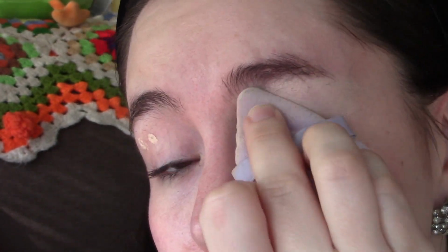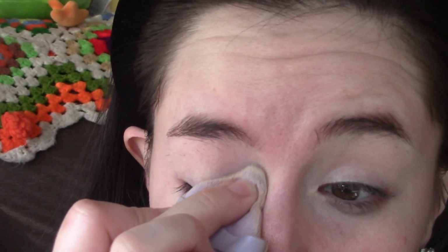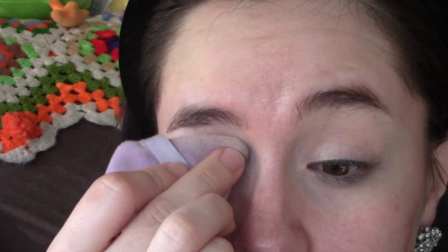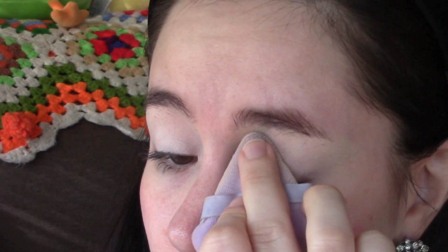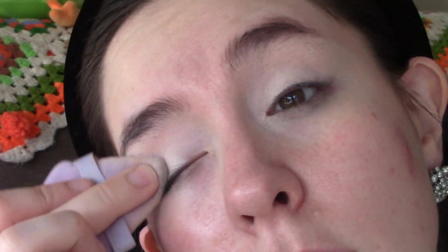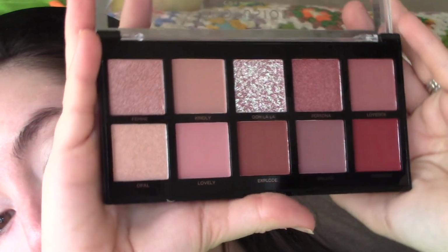But we're going to be doing she was a fairy. That's what this reminds me of, that sound. We're going to be blocking out our base so we have a nice even base to start with. I love doing this. Again, another little thing that brings me serotonin. I love seeing my eyelids blocked out. Very random.